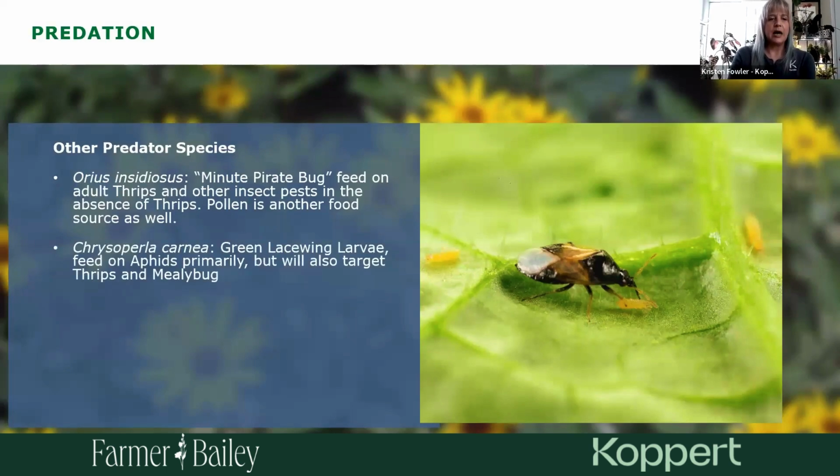Chrysoperla carnea, the green lacewing larva, another species that a lot of folks may be familiar with because they do occur naturally in the United States. The main target that it wants to eat is aphids. But again, like Orius, in the lack of presence of aphids, it will target other species, thrips and mealybug to some extent.